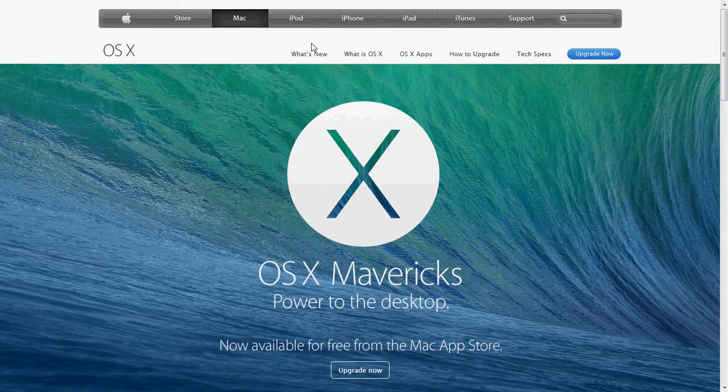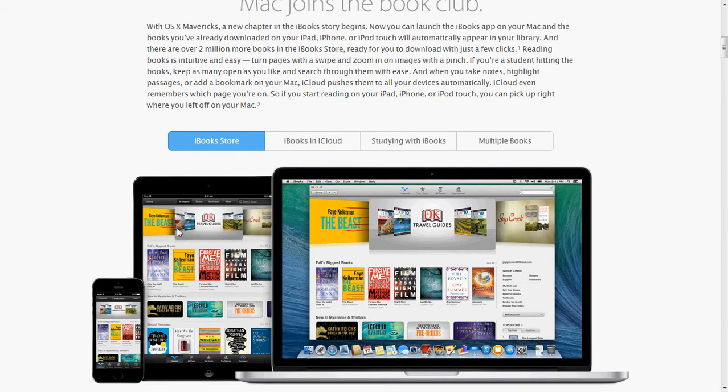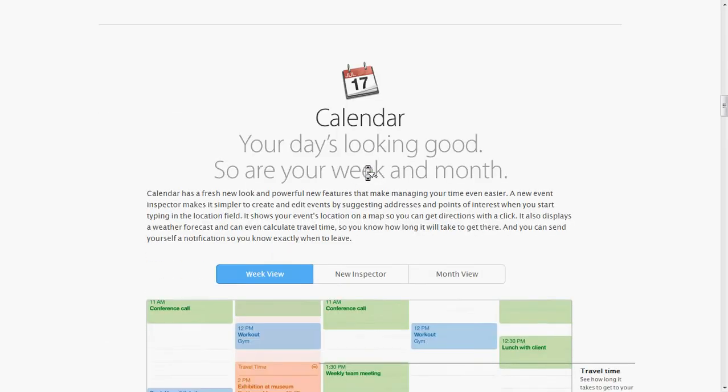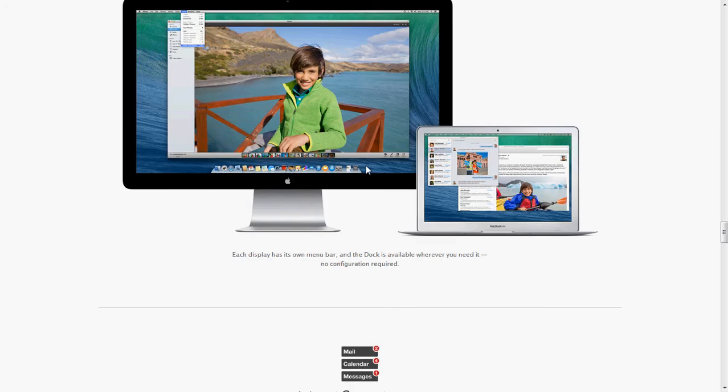So, included in Mavericks is iBooks, which is Apple's ebook reading software, and this software has been available on Apple's iPhone and iPad for a while now, and they're finally bringing it over to the Macs. With iBooks on the Mac, you can use iBooks textbooks for studying just as you would on your iPhone, and with iCloud, all your highlighting and notes sync over between all your Apple devices. There's also a Maps app, new calendar app, and lots more improvements.